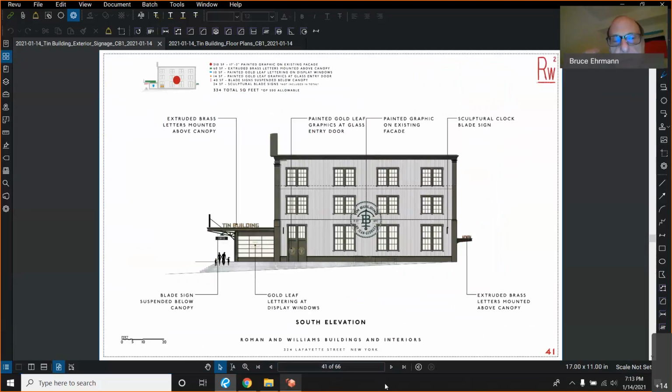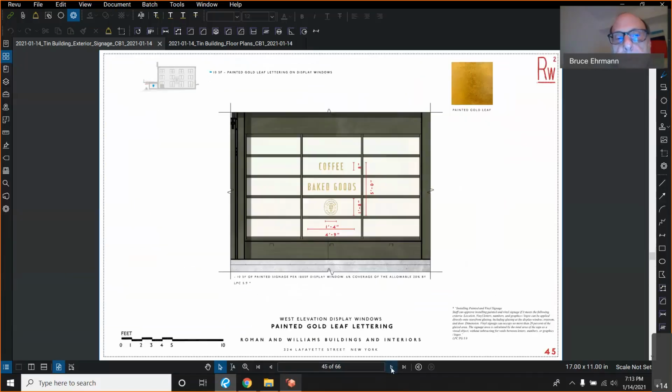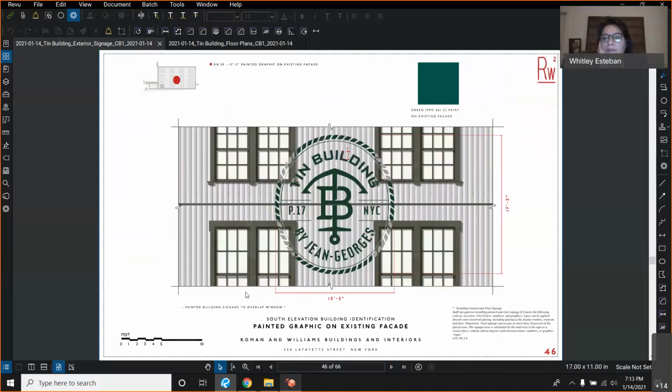The word is escaping me, but the medallion, the circumference, the exterior, where they intervene with the windows, is that paint or is that raised? That's painted on the window itself. Windows. Okay, thank you. Next.